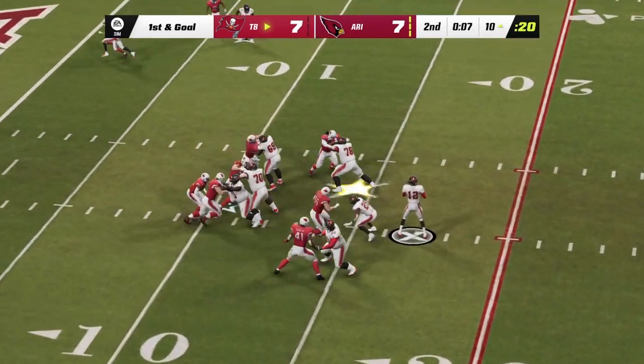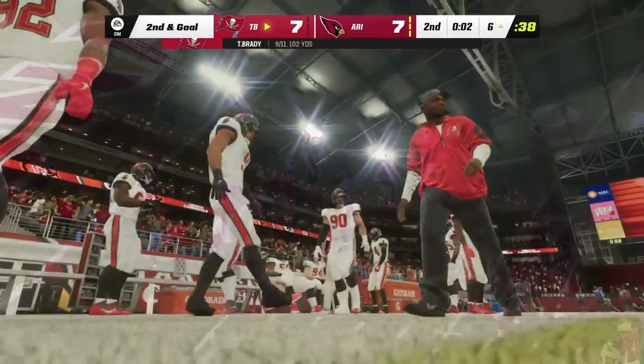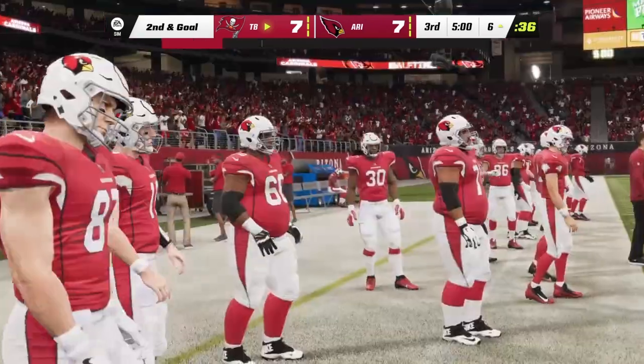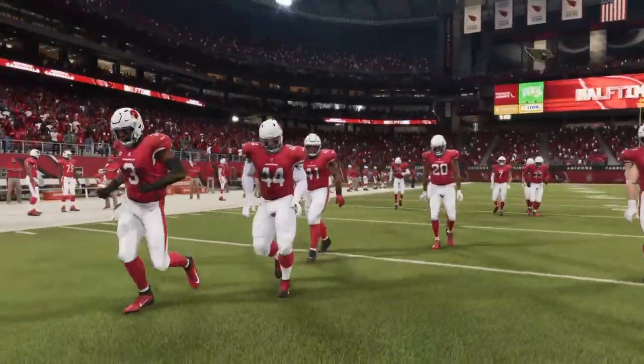Brady now on first down. Right back to Chris Godwin. He's going to be brought down there in the field of play, and the clock will run. No timeouts. They will not have the chance to bring out the field goal unit. So we are at halftime here on Christmas Eve.